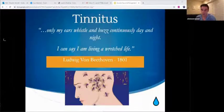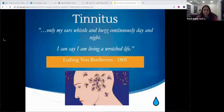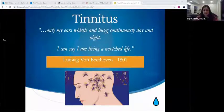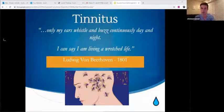And then I also want to talk about tinnitus. Tinnitus is something that we see a lot in our clinic. Millions of people have tinnitus, and particularly for people with acoustic neuromas, it can sometimes be very, very bothersome, because not only is there hearing loss, but sometimes even the tinnitus can be more bothersome, this constant ringing, buzzing sound that they're hearing. So I want to talk about some different management strategies for tinnitus.